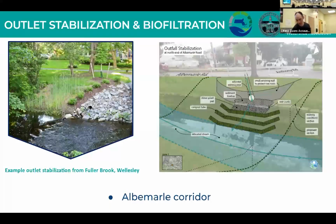This is a more ambitious idea, but looking at outlet stabilization, there are places where the brook walls have started to collapse. There are places where there are outfalls that are caving in or eroding portions of the brook walls. And this is one example of how that can be treated.